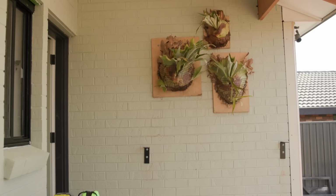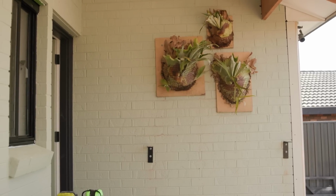Our staghorn wall is epic. I really love this feature area. It's practical and it looks great. The best part is we did it by upcycling some plants we found in the garden. I feel a bit like a gallery curator.